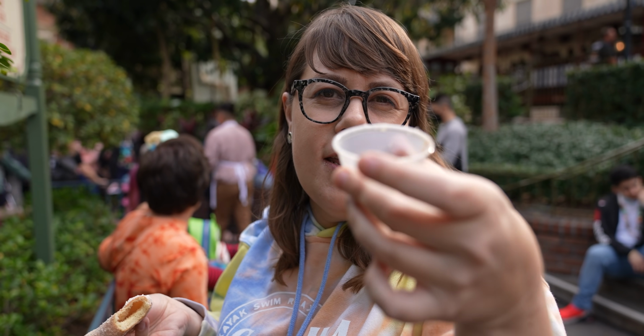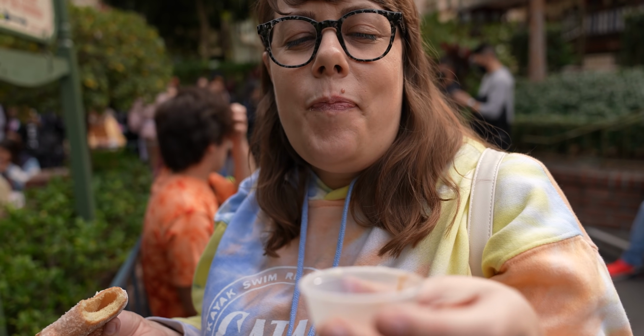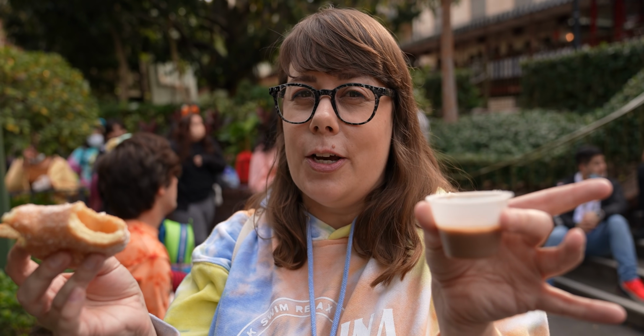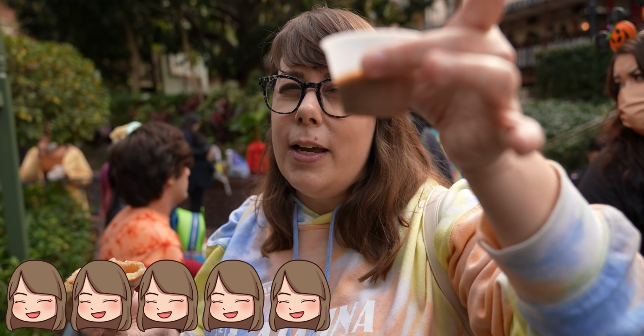Forget the beignet, just buy this. It's only 89 cents. Yeah, why don't they have a cookie butter churro? Ooh. With the dipping sauce? This is amazing. This combo is good. I'd probably give it a 5 out of 5, honestly, but only with the dip.